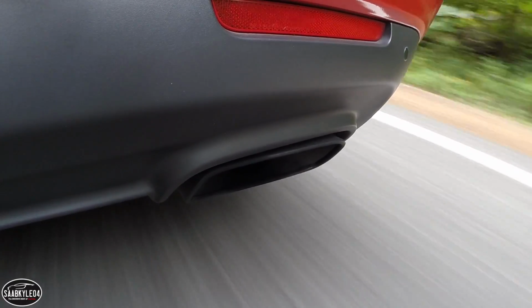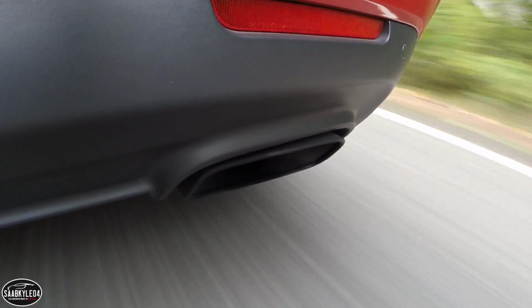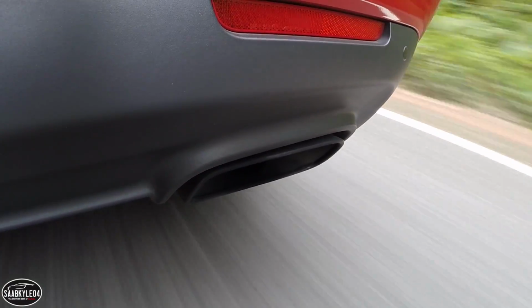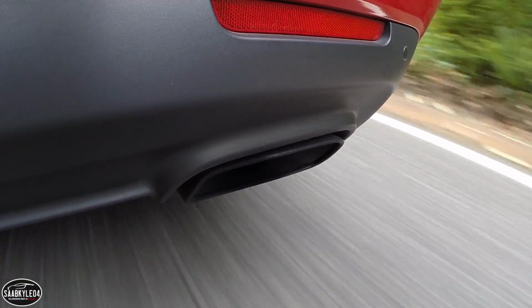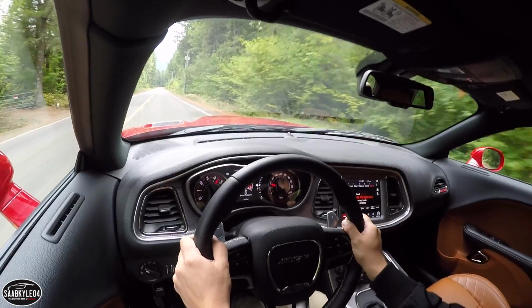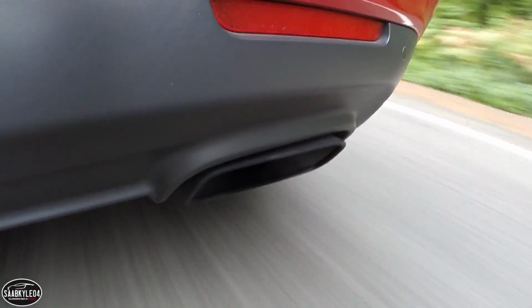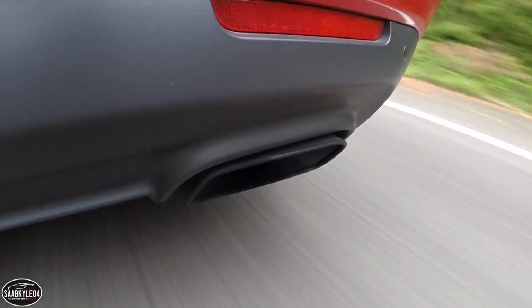The sound alone from its active exhaust system is enough to get your blood pumping, as it's significantly louder than an SRT 392. The instant throttle response and wealth of torque that this engine produces is nothing short of impressive. It's so raw and unapologetic and excessive in every way possible, but I'm so glad it exists.